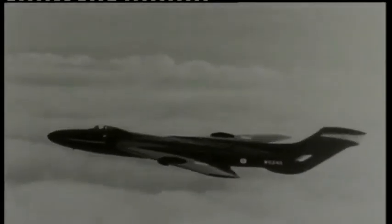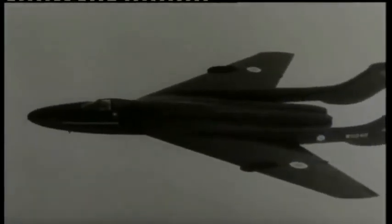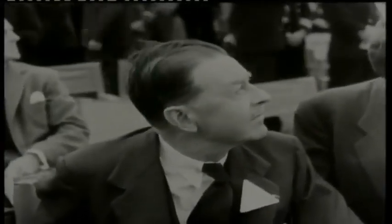Here is the de Havilland 110. John Derry regularly on successive days put this twin-engined multi-purpose fighter into a supersonic dive. Starting to accelerate now. Coming up to the speed of sound now. Passing it now. On one occasion, the Minister of Defence, Lord Alexander, was there to see him do it.